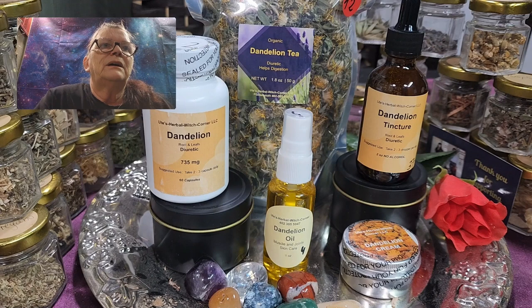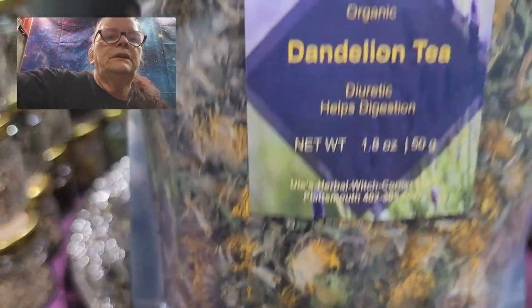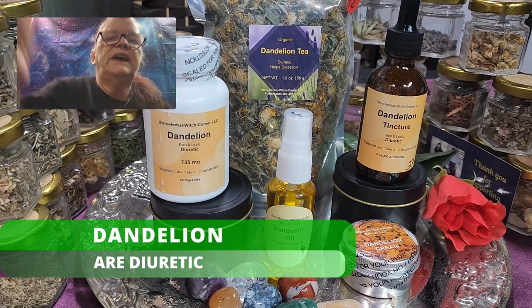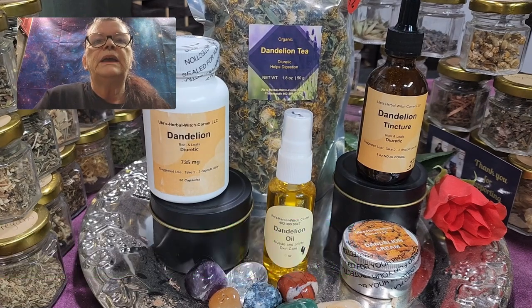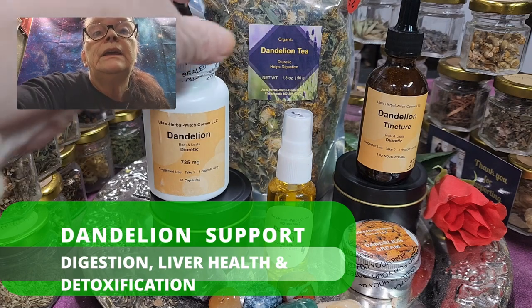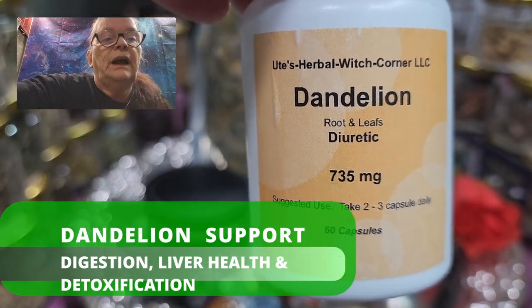And yeah, all around elixir. If you have never tried dandelion, the main thing dandelion is doing, here we are, is that it's a diuretic. That means it takes all the water out of your body, and you can lose weight and more or less clean your body. And that's the same effect with the dandelion capsules.